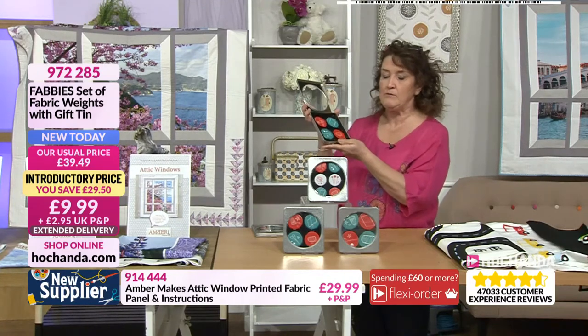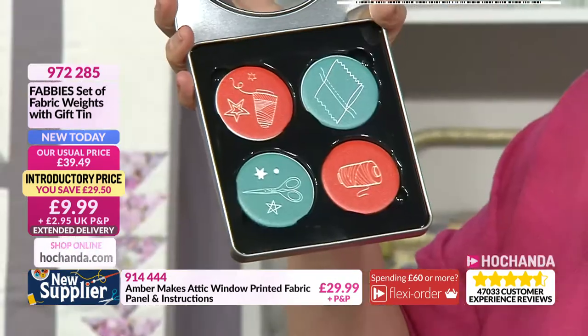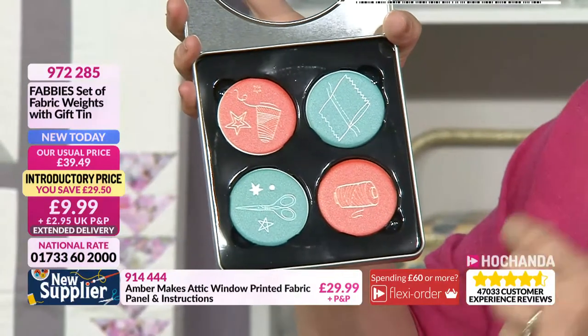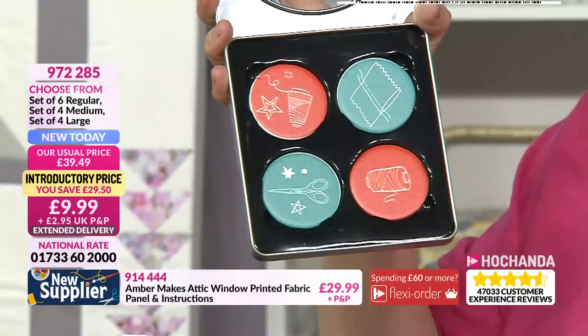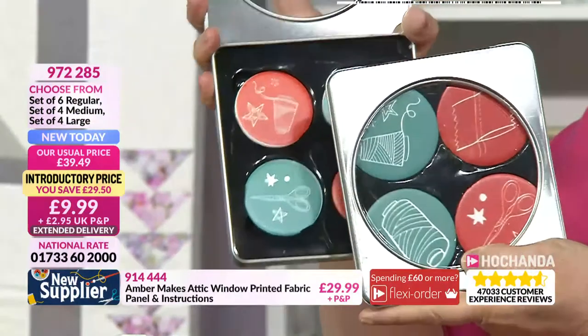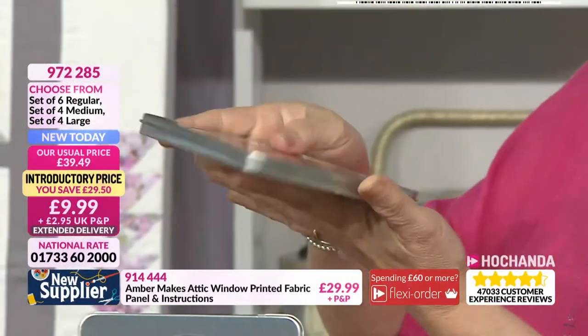You've got your second set, which is where you get a set of four. This particular one is your next size up. So we've got your medium with these ones. So you get four of those because, of course, they are on a larger scale. The last set being your large ones, brilliant to go for.